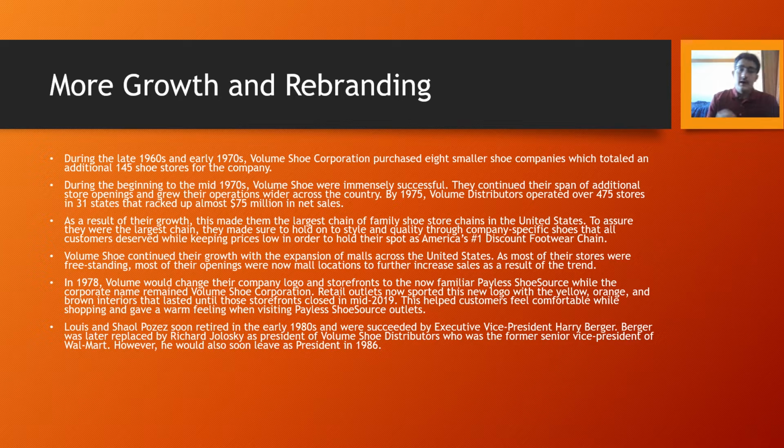And of course, during the 60s, 70s, and 80s, we see an increase in malls as we have highways built during the Eisenhower era, which had people go out more often and buy cars. As a result, we see malls and stores such as Sears, Roebuck and Company, JCPenney, and other major retailers go into malls during this time period. And then Volume Shoes ultimately took off this offer and they started building stores in malls during this quote-unquote hype period to further increase their sales as a result of the trend.